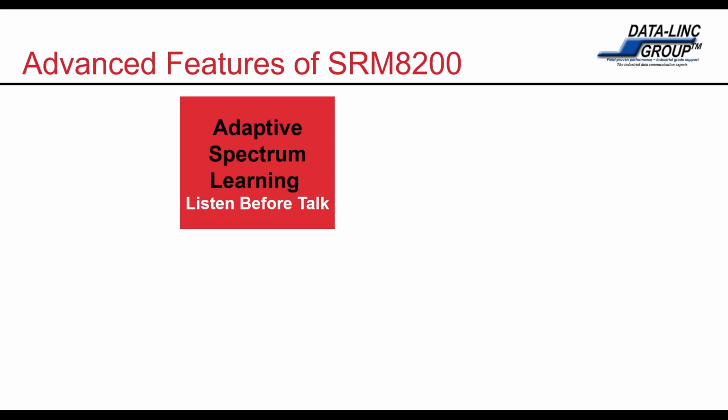Moving on, some of the advanced features. One of them is adaptive spectrum learning. This adaptive spectrum learning is a mechanism by which underutilized channels are detected and used. It sort of gathers intelligence about RF parameters and takes optimal advantage of spectrum gaps. There are several benefits of having adaptive spectrum learning on a radio. It basically offers better spectrum access and utilization. It reduces and maintains level of interference to nearby systems.